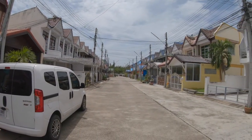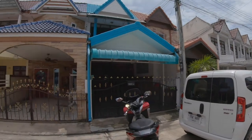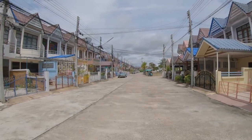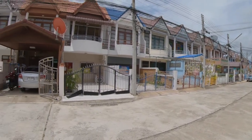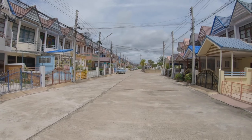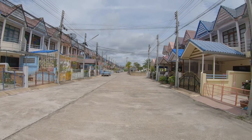Dead end streets are fairly quiet. I think some foreigners live next door, next couple of houses. Yeah. Plenty of empty houses too, so yeah, I quite like it. Okay. Ciao for now.